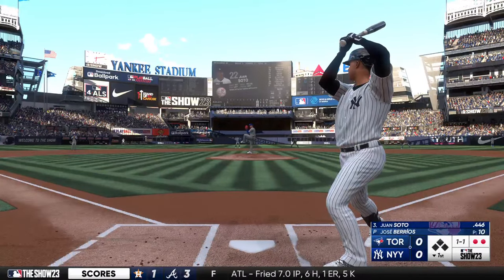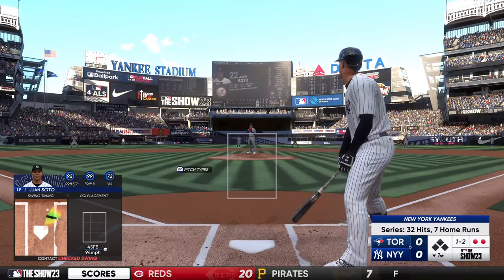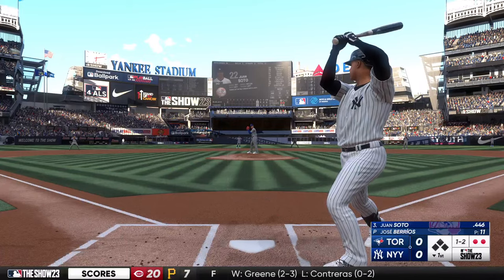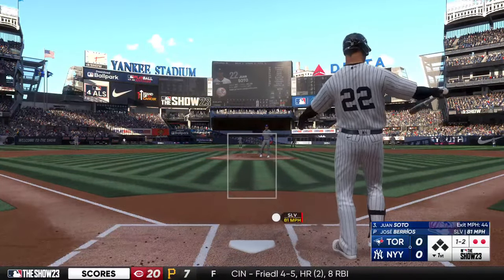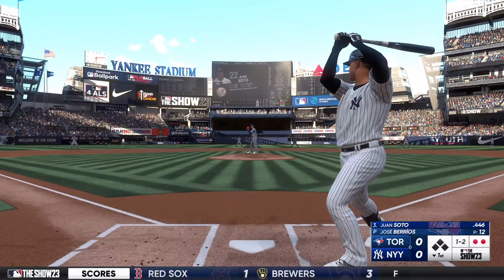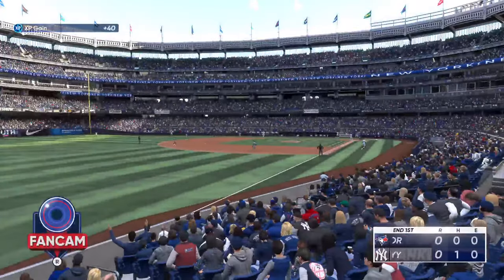1-1 now. They say it went. 1 ball, 2 strikes. Righty delivers, and down on strikes he goes.